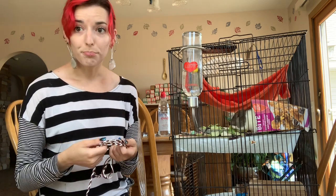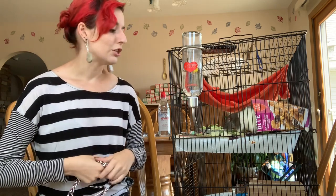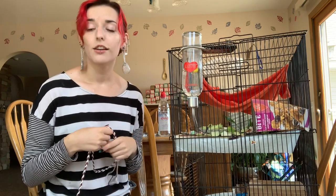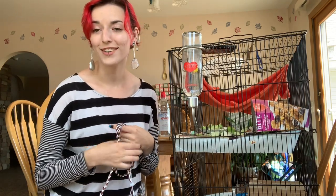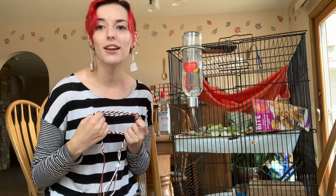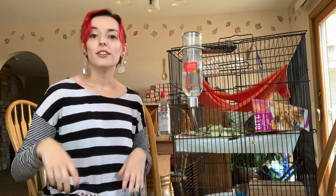She was a little jumpy in it, probably like I said, because it feels kind of weird to have something wrapped around you when you're used to just not having that all the time. But she went right back to eating. She seems very comfortable and not traumatized at all, so don't come at me for animal abuse. I'm just training my rat how to use a harness, okay? All right, so that is kind of my introduction to my rats.